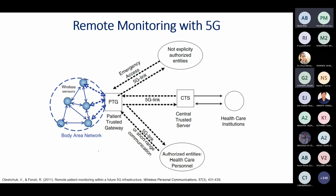So this sort of gateway will help, and this wireless sensor can be used, and this body area network, where you can relate the wearable devices and that network can be formed. When you are connecting with this gateway, the data can be shared among other partners, obviously with 5G, because we are talking about high bandwidth and two-way communication. And again, this gateway is a more powerful device that can handle both authentication and authorization that I was talking about.